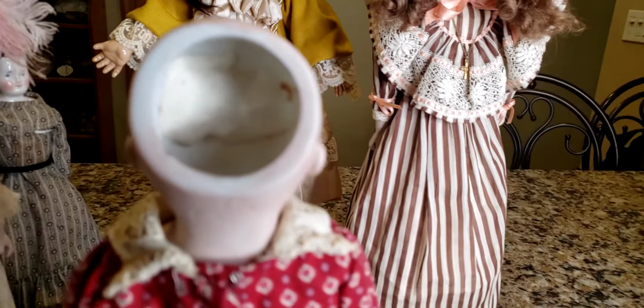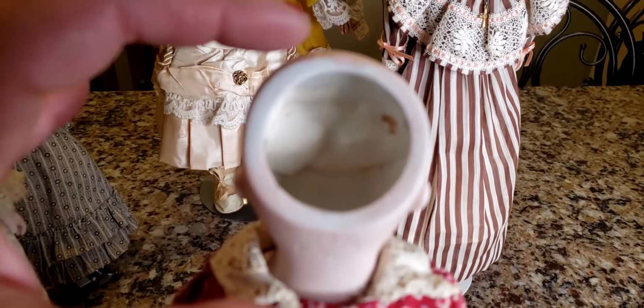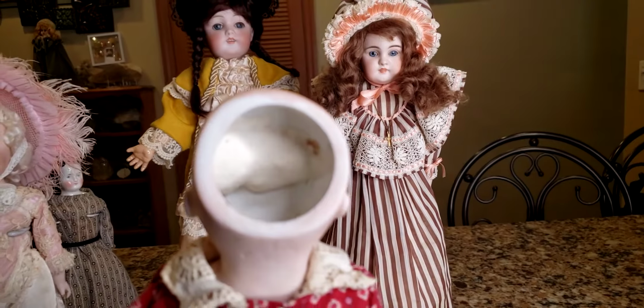And what happens over time, though, is that the plaster, with the humidity in the air, actually falls out and their glass eyes break inside their head. And you don't want that to happen.